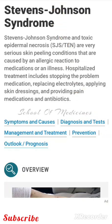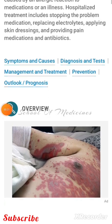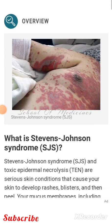Stevens-Johnson syndrome. Stevens-Johnson syndrome and toxic epidermal necrolysis, SJS/TEN, are very serious skin peeling conditions that are caused by an allergic reaction to medications or an illness. Hospitalized treatment includes stopping the problem medication, replacing electrolytes, applying skin dressings, and providing pain medications and antibiotics.